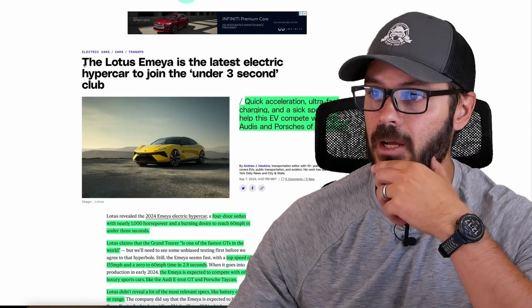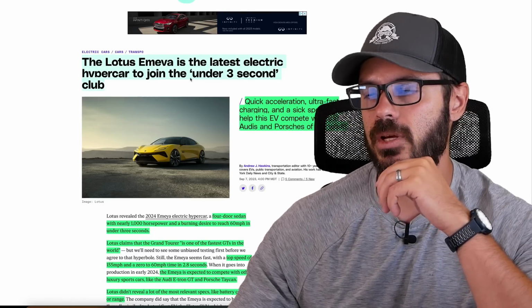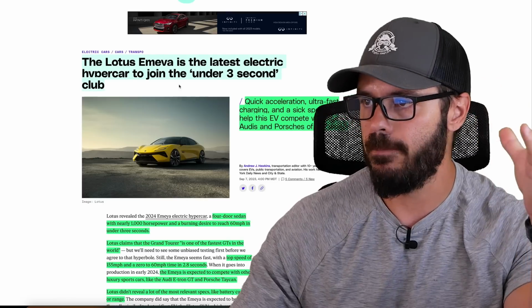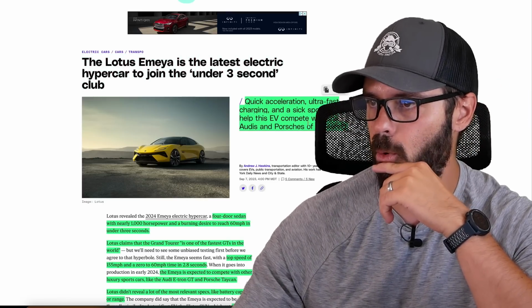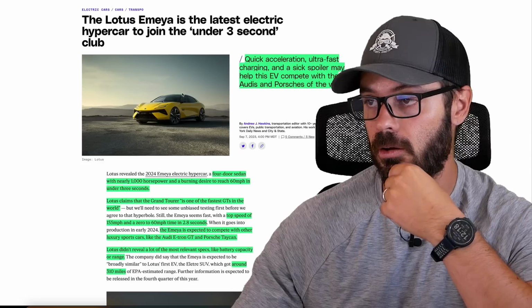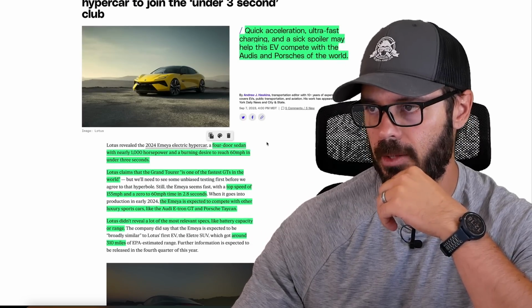So first of all, the spec and tech from this The Verge article. So first of all, the Lotus Emeya is the latest electric hypercar to join the under-3-second club, which is all good. EVs these days, they go like a rocket without any sort of emotion to it. Quick acceleration, ultra fast charging, and a sick spoiler may help this EV compete with the Audis and Porsches of the world. I'm sure it can, you know, with this type of package, but the styling, we have to talk about that in a second.